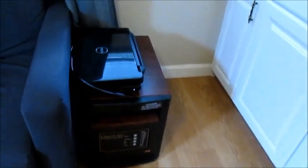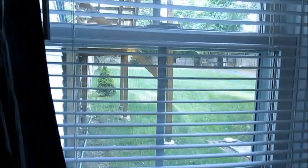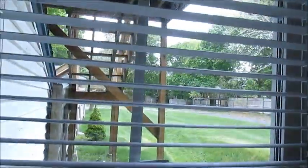And then over here, this is just a little heater that our landlord gave us to use for the winter time. And we just keep our laptops there because there's really nowhere else to put them. This is the backyard, which is really nice, but we can't use it, which kind of stinks. But there are chickens back there and it's huge.